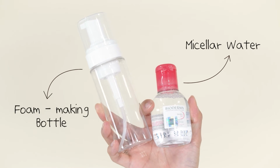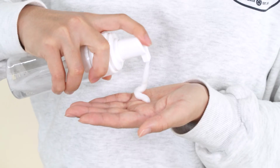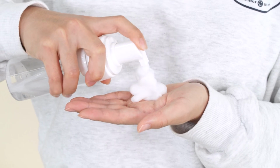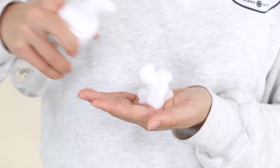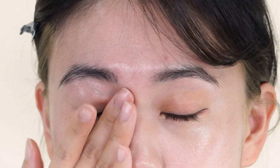Also, even when using cotton pads as soft as possible with a micellar water, it can cause slight irritation on sensitive skin. Here's another tip on how to use a cleansing water. Some dermatologists here in Korea have shared the method of turning cleansing water into foam with the help of a foam making bottle. Just put the needed amount of cleansing water into the bottle, and once it makes the cleansing foam, you can use the product on your skin the same as you would use a cleansing foam, which can help avoid any irritation caused by the cotton pads.